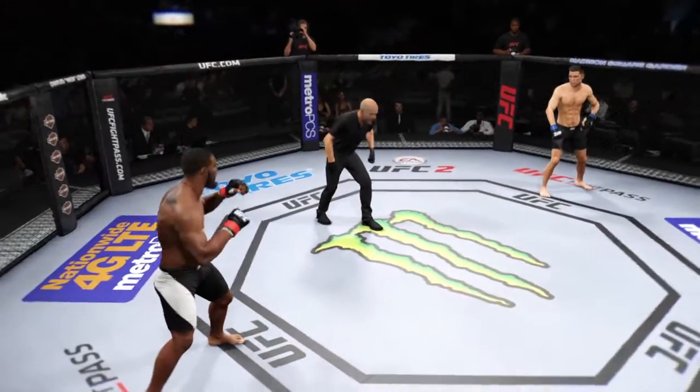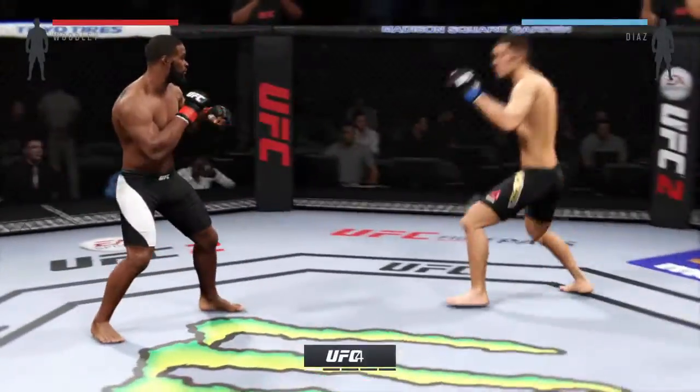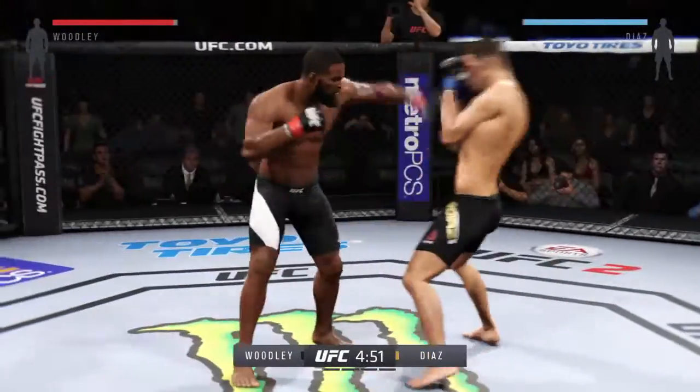Nate Diaz. You ready? And here we go. The welterweight belt is on the line. Five-minute rounds.